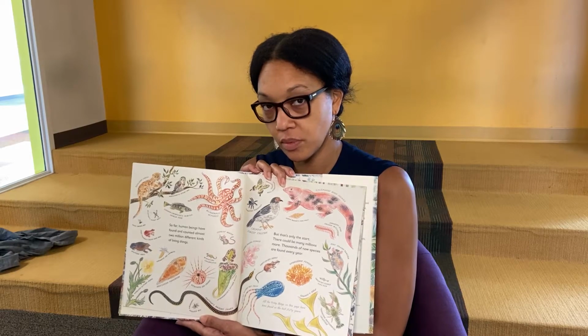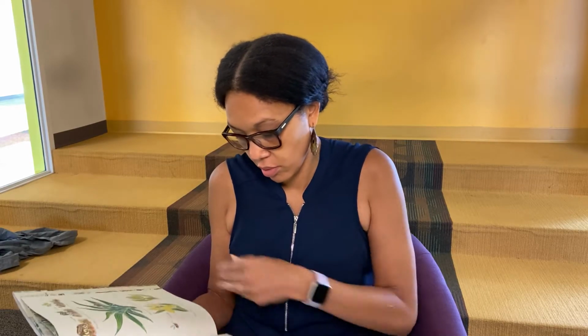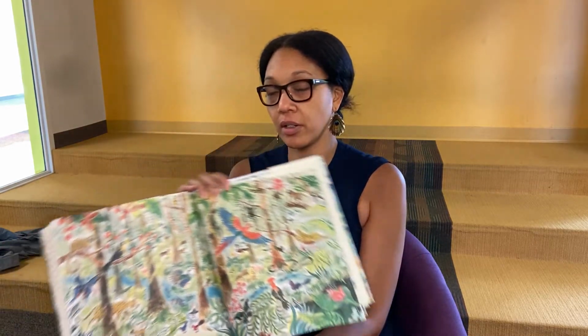So far, human beings have found and counted almost 2 million different kinds of living things. But that's only the start. There could be many millions more. Thousands of new species are found every year. And the more we find, the more we learn about how living things depend upon one another, for food, for places to live, and for ways to grow. We have learned that every kind of living thing is part of a big, beautiful, complicated pattern.